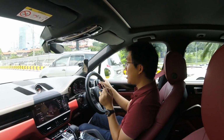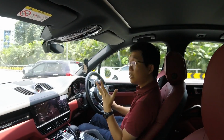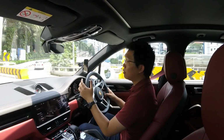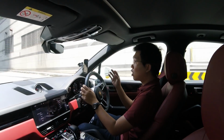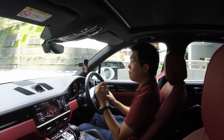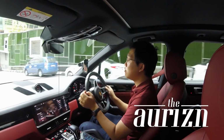But what the Cayenne here does well is that Porsche has made this a car that is very usable on a day-to-day basis. In fact, you may want to think of this as something like a lighter version of the Bentley Bentayga, in that it is first and foremost a comfortable SUV that happens to do a fair degree of enthusiastic driving well enough if you want it to be. But it should be, and it has to be treated first and foremost as a luxury SUV rather than a sporting SUV.